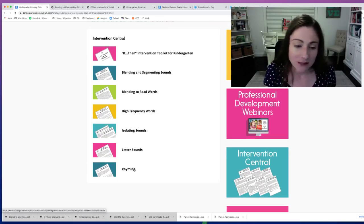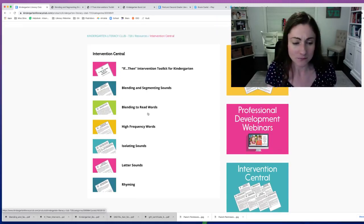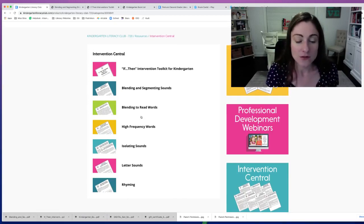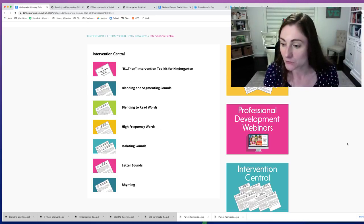So we have rhyming interventions, letter sounds, isolating sounds, high frequency words. And at the beginning of each little intervention piece, I also include the research behind what we're doing here. So, if anybody's ever asking, hey, are you using research-based interventions, the stuff that is included here, I included the research explanation for you.